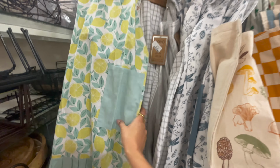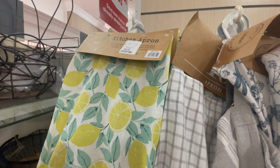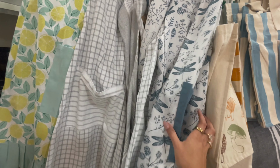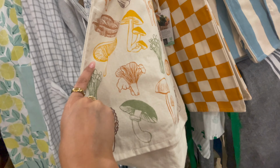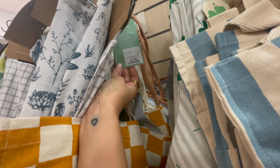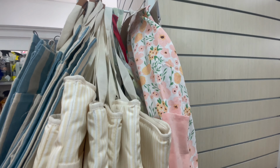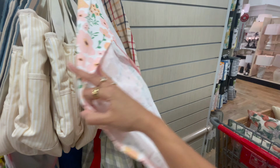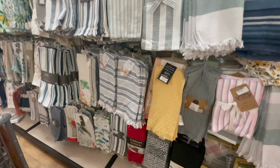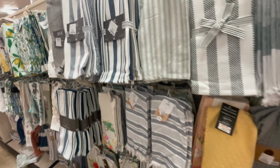Then for the kitchen linens, I saw many options for all styles of aprons and reusable grocery bags. There were also nice quality kitchen towels. My favorites were the striped ones that gave off a more elevated look.